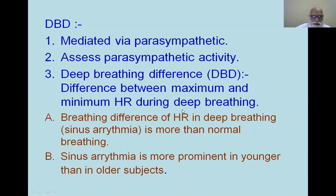Now, when the person is breathing deeply and slowly, then the heart rate decreases, number one. Also, the variability increases. So, when you say difference between the maximum and minimum heart rate during the deep breathing, you are essentially looking at the heart rate variability. And sinus arrhythmia is more prominent in the younger people than the older subjects.